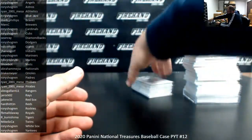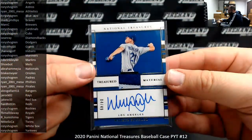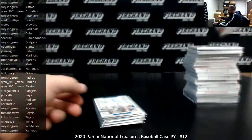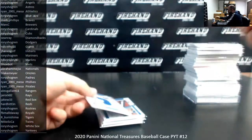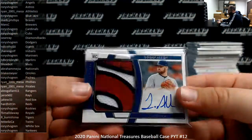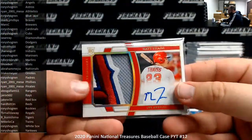All right, then we got some on-card autographs. Number to 49, retro signatures, Troy Gloss. Treasure materials, patch auto to 49, Walker Buehler. American autographs, number to 99 of Dave Stewart. Got some rookie autos on card. Gavin Lux to 99. Horizontal, rookie silhouette, Hall of Gold, number to 10, Sean Yamaguchi. And RPAs, number to 99, Logan Allen. To 99, Travis DeMeritt. Number to 49, Albert Alzole. Number to 25, Matt Theis.